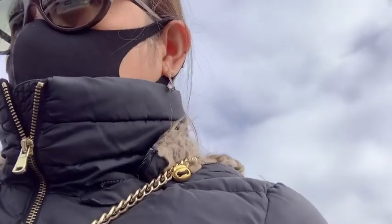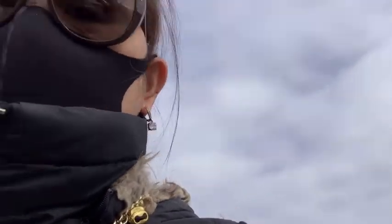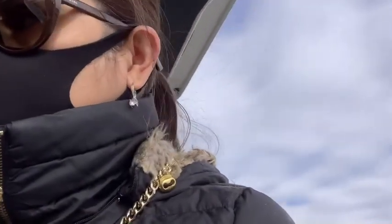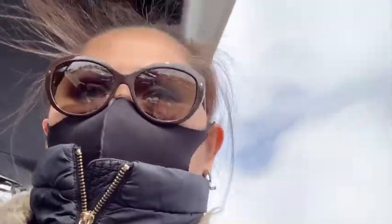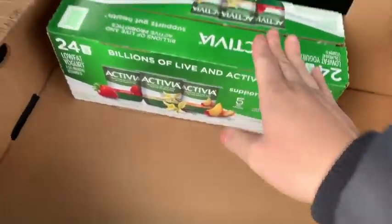It is very cold. What happened? Oops. Okay. So I get the car. We have our box. What? Yucky. What's yucky? No, you don't. We have our yogurt. This is a probiotic. We usually use your plate or this.